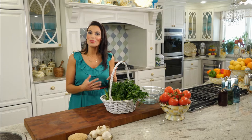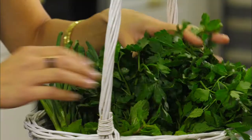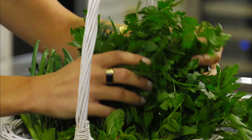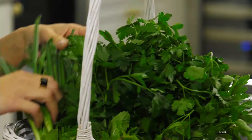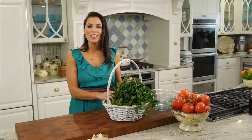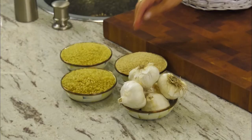So the first thing that I did for our Taboulie is that I have these beautiful bunches of flat leaf parsley. I have about 3 bunches for this recipe. And then I also have about 6 scallions, also known as green onions. And I have some spearmint, which we call nana. They're washed, they're rinsed, and they're partially dried, and we're first gonna get started on our bulgur wheat.